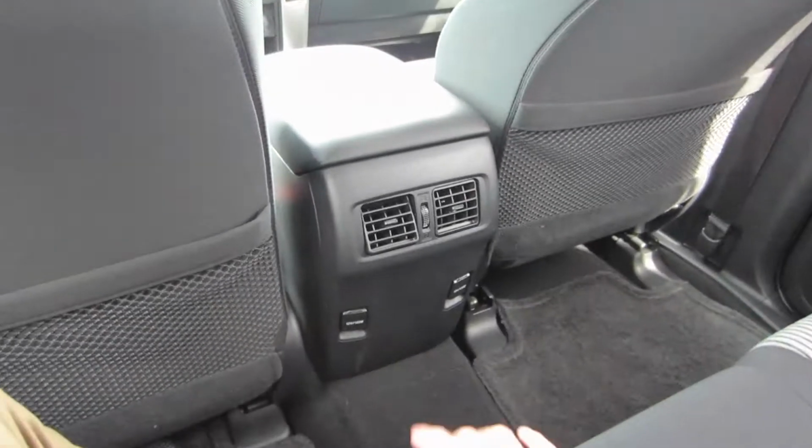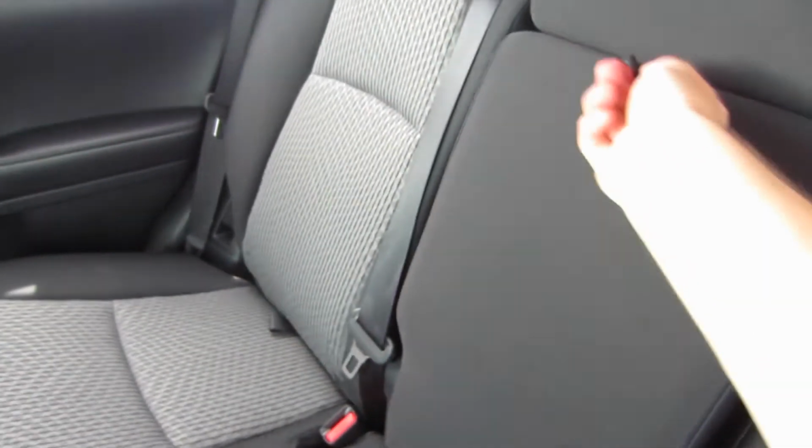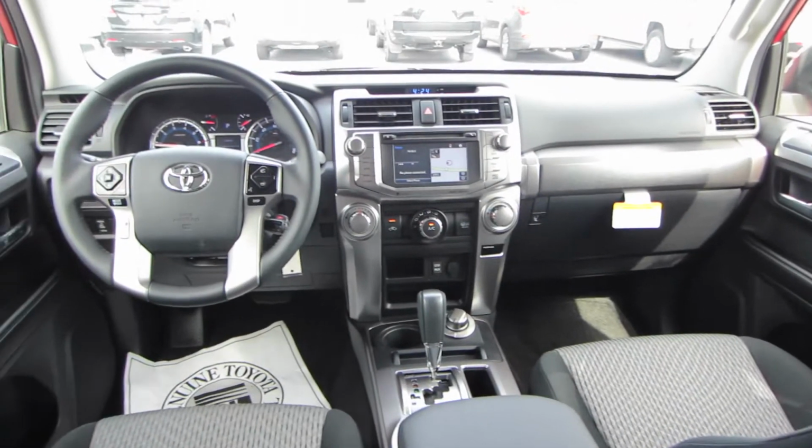Dual seat mat pockets back here, as well as rear AC vents and 2 12-volt outlets. You have a nice padded armrest with cup holders right here as well. And then up top, damped overhead handles with coat hooks and some illumination. So giving you a better view of the dash right there. We'll go ahead and check out the cargo area and we'll wrap up the video.